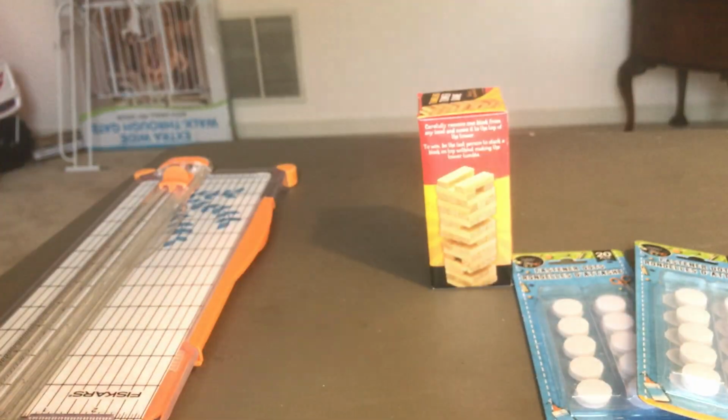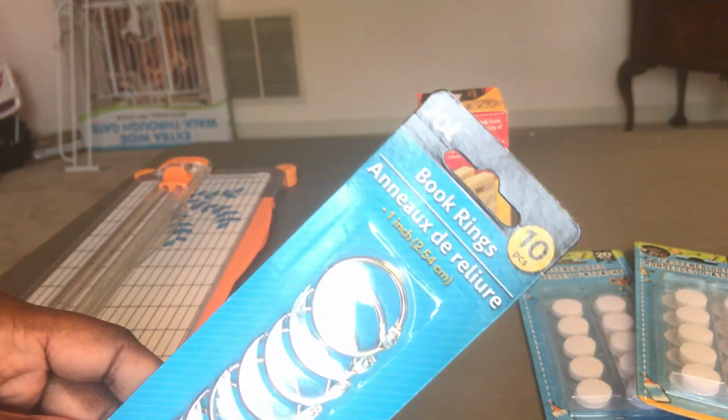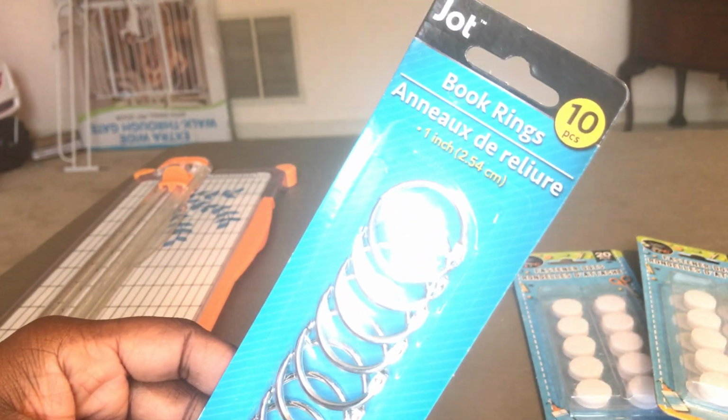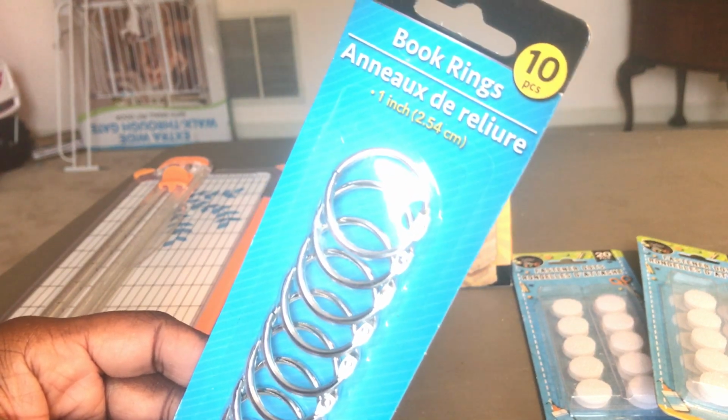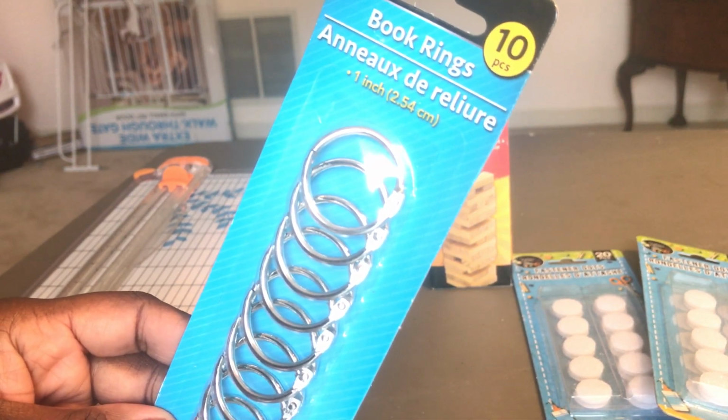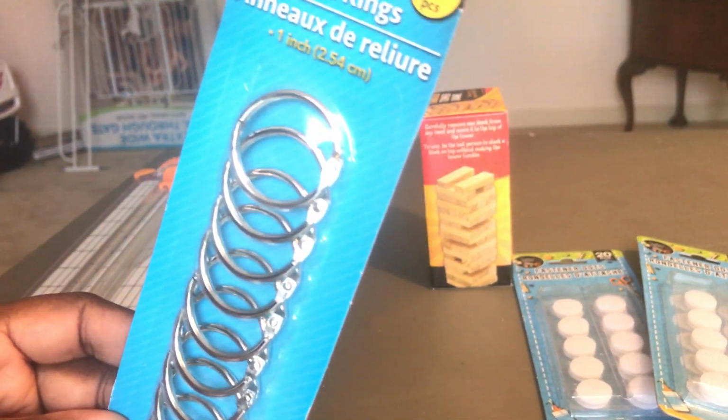Oh, there's another one. These book rings are wonderful. This is all dollar store stuff. 10 little book rings for $1. You can't beat that. I have the 8s as well. I think they're larger. I don't know if I put them in here because a lot of stuff I already opened to make materials, and I didn't want to have all this junk around because the room that I'm in is an empty room in my house.